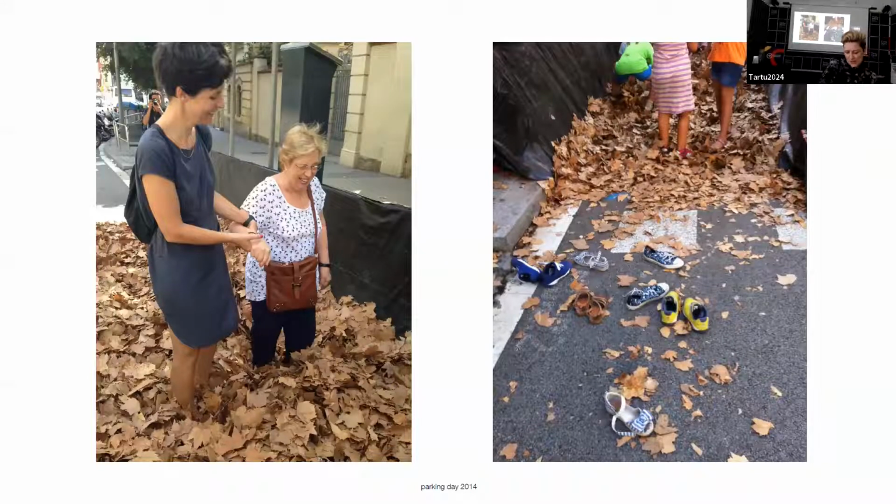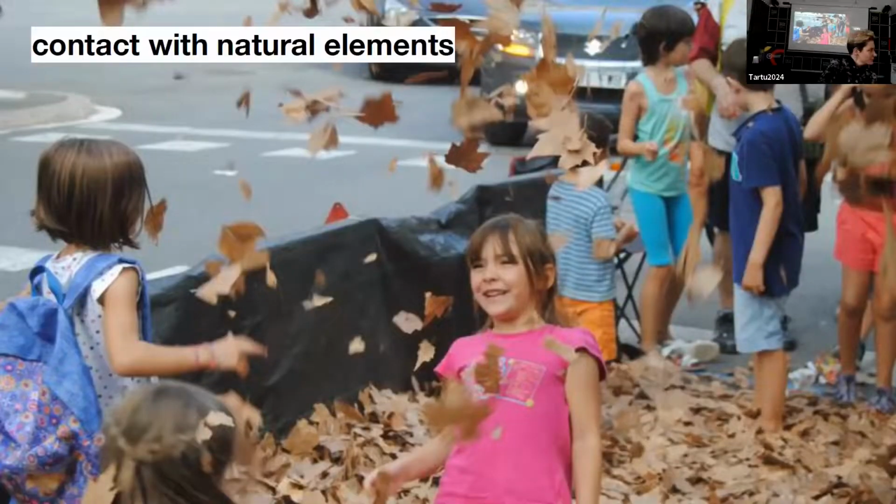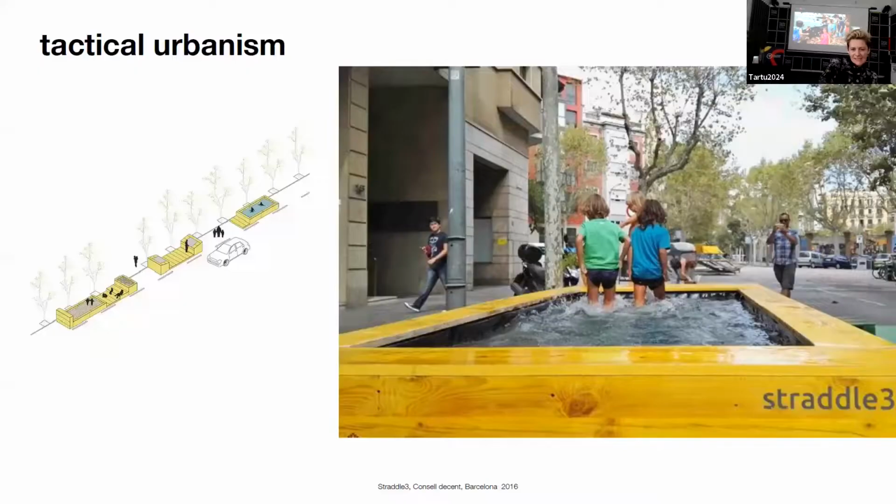We were working in collaboration with an elementary school situated on this busy street, and the whole day people came and experimented with walking barefoot into the leaves of plane trees that we were collecting near Barcelona. It was really a strange contrast to be so close to nature as a sensation, at the same time surrounded by cars. So then I will show briefly some other examples.